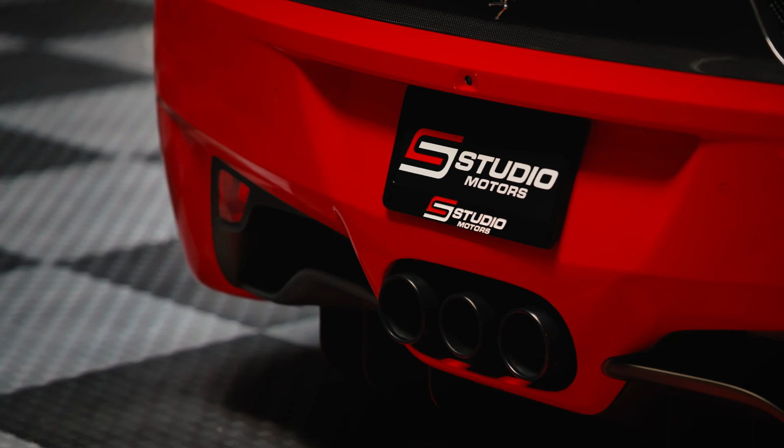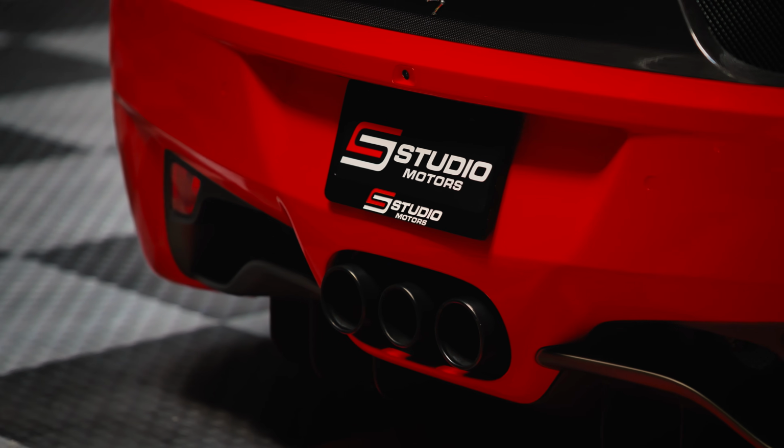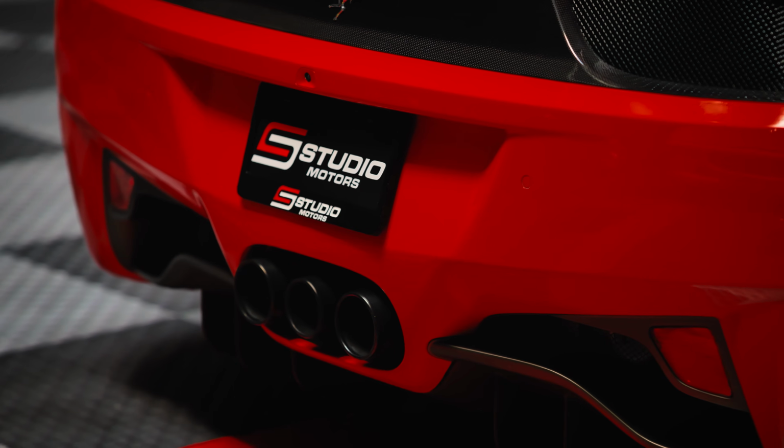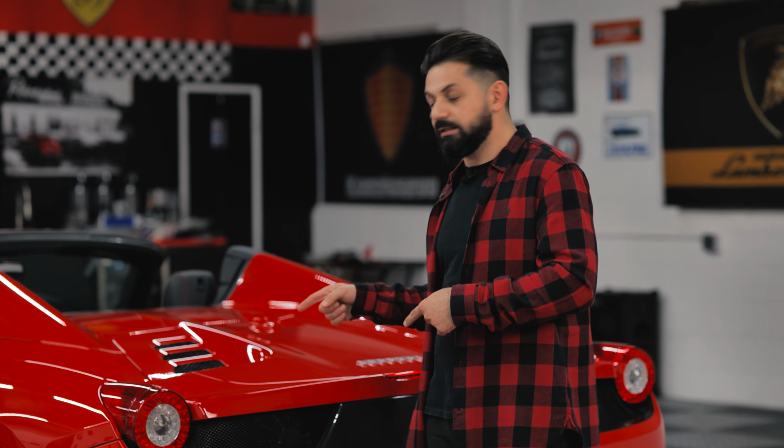Dude, the exhaust on this thing, this was something that was very new for its time as well. 3 tailpipes coming out of the middle of the bumper. As good of a car as it is mechanically, it's that good design-wise as well.